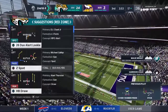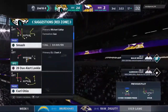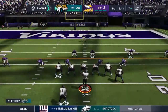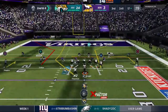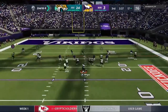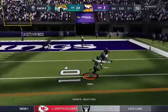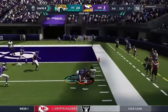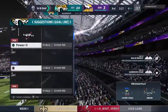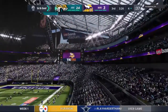A gain of 6 there on 1st. Well, if you do read man coverage, Brandon, the drag route's a pretty good one to run against it because you're running away from people on it. From the 17, here's 2nd and 4. This pass complete to Higgins, and all the way down inside the 5 to the 4. First catch of the new season for him, and he picks up the 1st. And goal at the 4.